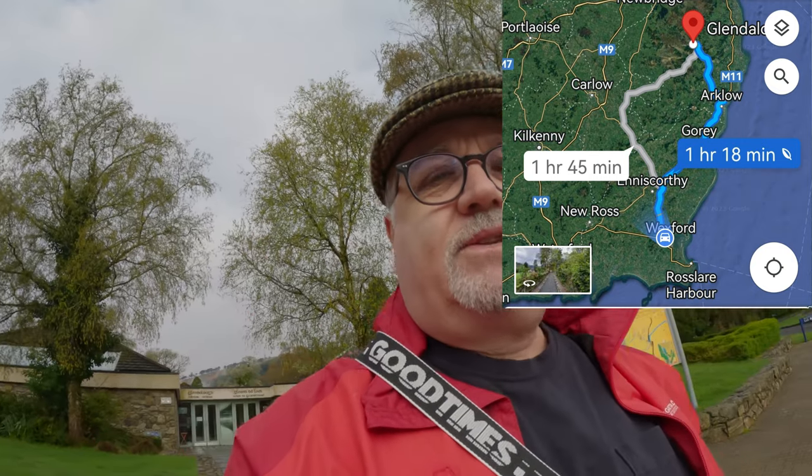It's very scenic. A lot of visitors to Ireland come to the Glendalough area, so I thought it would be good to introduce yourselves and myself to the area. Put the directions right up here. It takes an hour and 14 minutes to get from Wexford to Glendalough.